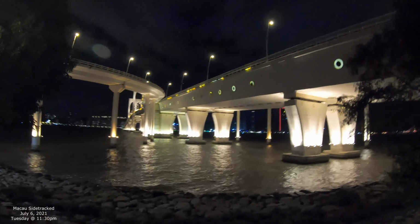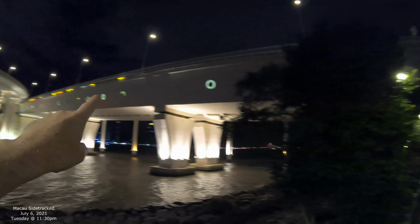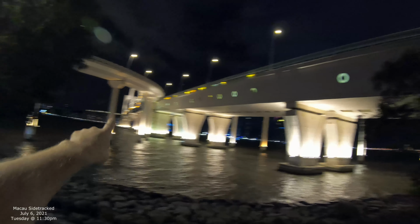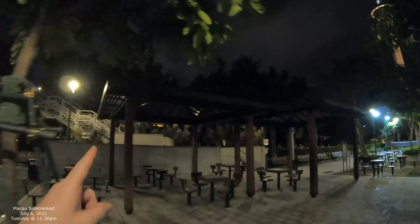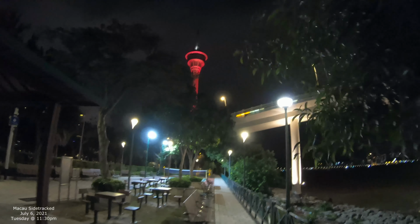Okay, so that's the Sidetracked Bridge. If you look into those little white things right there, that's going to connect all the way to a metro line that's going to connect Taipa over there to MACAU over here. So let's just kind of walk down a little ways. You can see a little park. There's bridges that go up and over, and then there's MACAU Tower right there, which is one of the highlights that I wanted to capture as well.